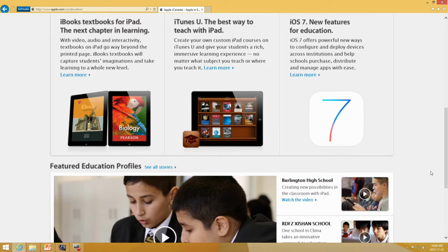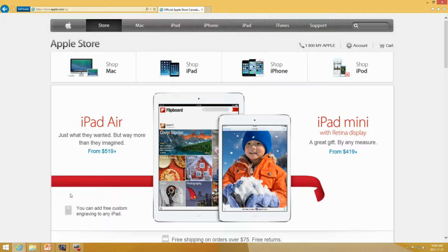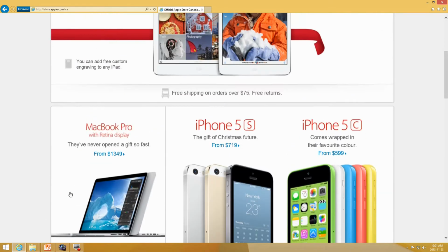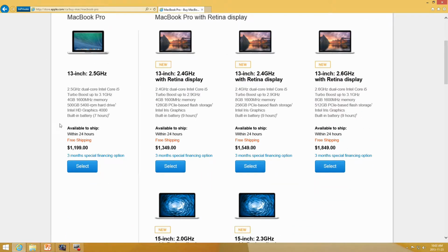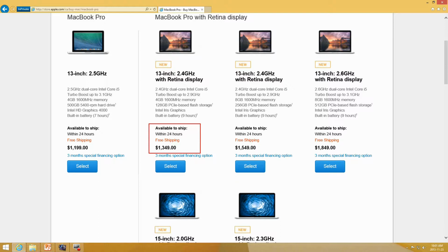And since we are really not looking at the tablets, we will look at the MacBooks. So we're going to go into the Apple online store and we will see what we can get there. So here you will see some pricing options for the different products that are available here, but we are going into the Mac, so let's go see the MacBook Pros. Here you are on the educational side for MacBook Pros and MacBooks. So if you look at the prices, you will see you have the MacBook Pro starting at $1199. You have the Retina version starting at $1349.